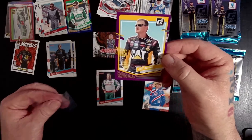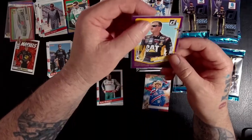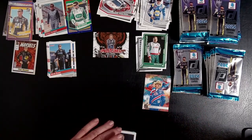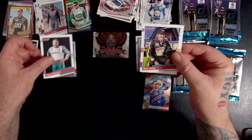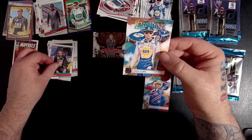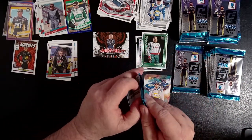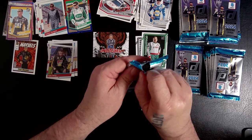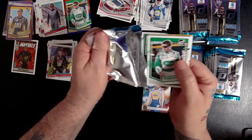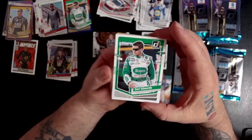I don't pull enough of the Donruss product to know what colours hit, what numbers, etc. But yeah, really nice. Then we have Ryan Newman, Donruss 91, Kyle Petty, and Chase Elliott, Race Kings. Okay. I'm trying to remember if I've got a numbered card every pack. Maybe I've got a hot box. That'd be sweet. Did Donruss do hot boxes?